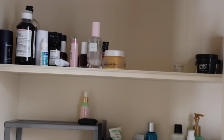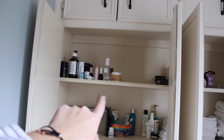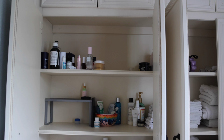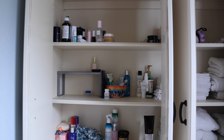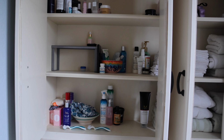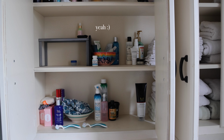This is the cabinet. Oh yeah, and then that is all stuff that I need to look up on the computer and get a barcode from the computer. And then this is all the stuff that I still have left to scan out of the cabinet. So yeah.